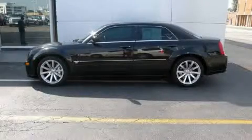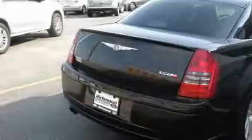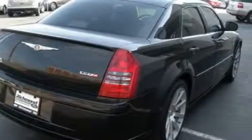This is a 2006 Chrysler 300, luxury that accelerates. It has a 6.1-liter 8-cylinder engine and a 5-speed automatic transmission.